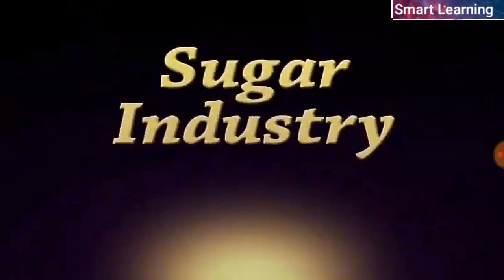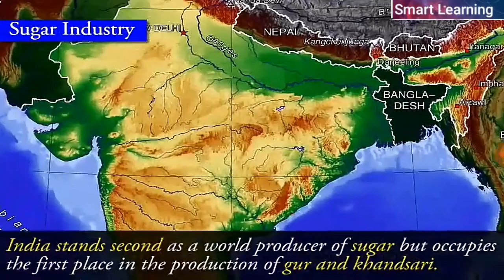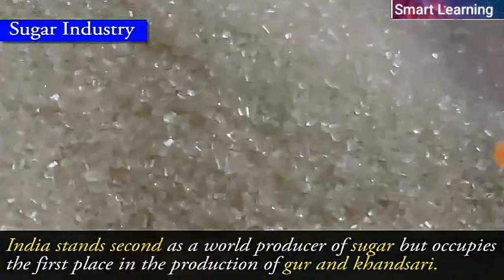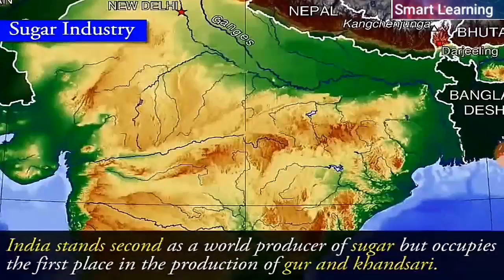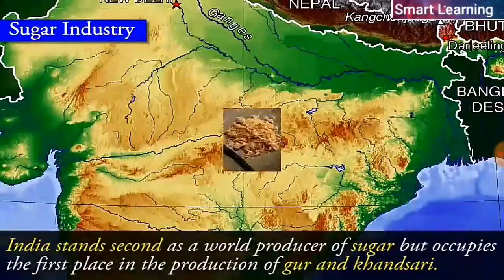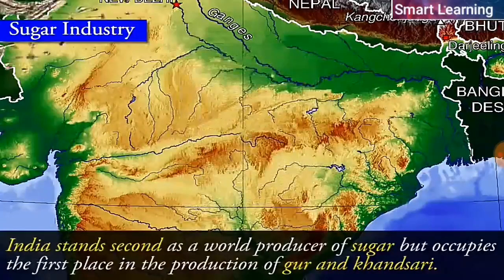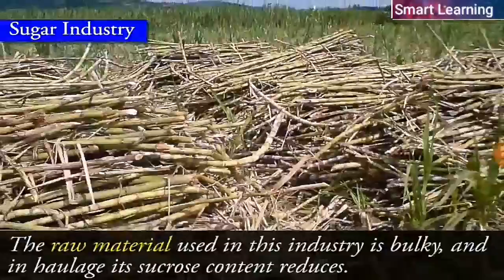Sugar industry. India stands second as the world producer of sugar, but occupies the first place in production of gur and khansari. The raw material used in this industry is bulky, and in haulage, its sucrose content reduces.